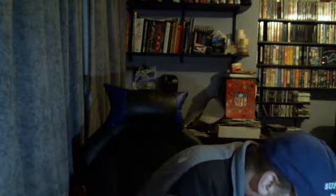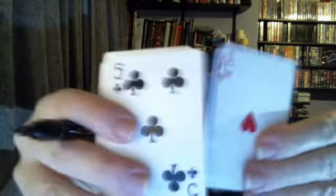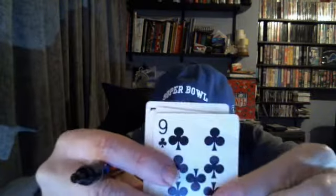4. Next one. 8. Not sure this is the best way to do it, but I haven't come up with a better system yet. 8, so that's column 1. 5. And that leaves the last one. 9. Meaning we should be back to column 0, which is the 10.